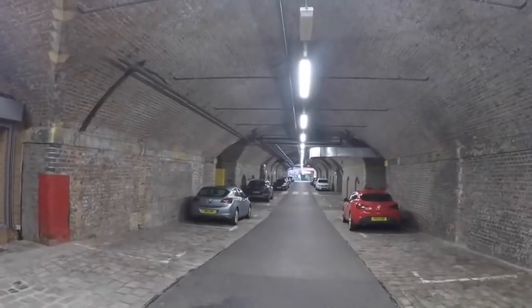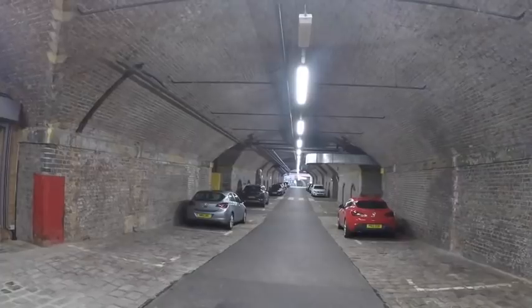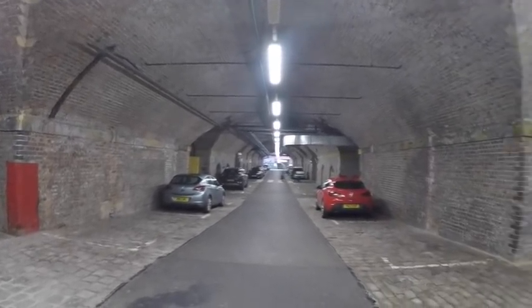We're actually quite a lot higher here, probably 10-15 feet above the waterline, and that tunnel at the end. So not much expectation of finding anything high up.